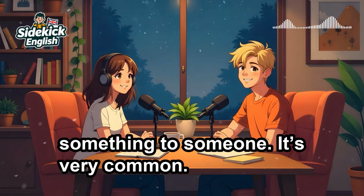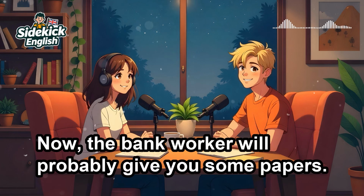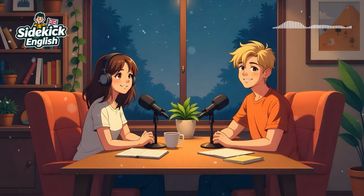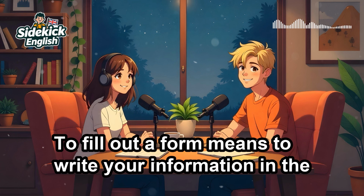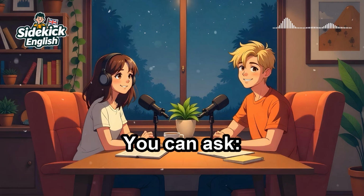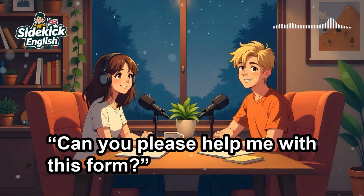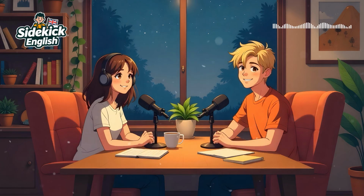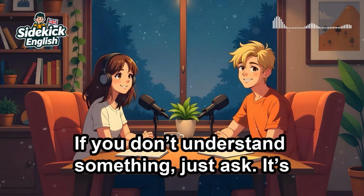It's very common. Now, the bank worker will probably give you some papers. They will ask you to fill out a form. To fill out a form means to write your information in the boxes. Name, address, phone number, email, that kind of thing. You can ask, "Can you please help me with this form?" Or, "Can you explain this, please?" If you don't understand something, just ask.